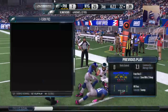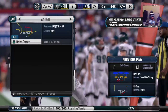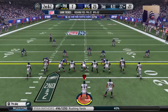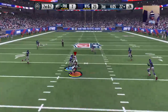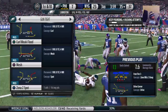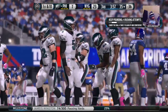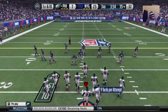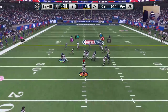And Matthews is tackled down at the 22. Power running. A lot of teams in this league don't even do it anymore. This team, they can power it up in there and pick up those tough yards. Second and 2. Has his target. Gains 13. That's a good job by the receiver running the drag route across the field. These are not easy throws for the quarterback, but he sticks it right on him for the completion. First down at the 35.